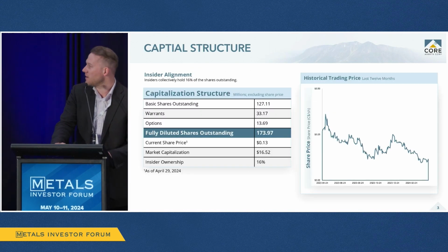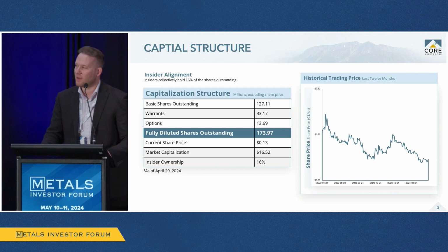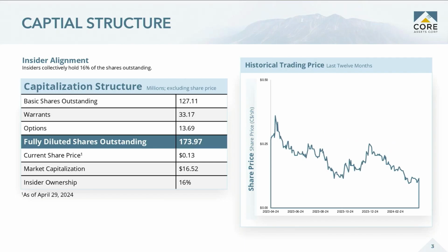I'll touch on the cap table here to start. We have about 127 million shares outstanding, and like Rob said, we have 5 million in the bank from a financing we did just before Christmas. We have a large shareholder, Crescat Capital, owns about 19% of the company. In addition to that, we have inside ownership of 16%.